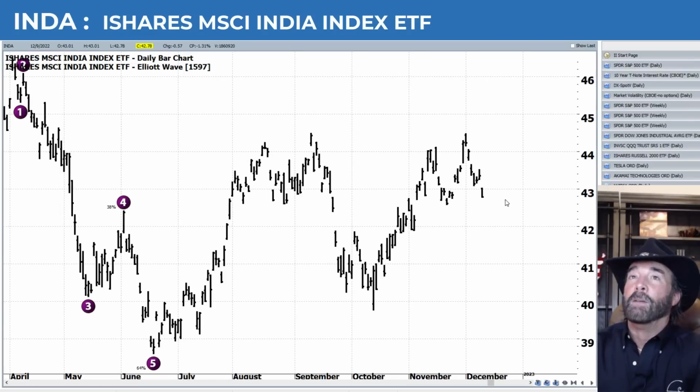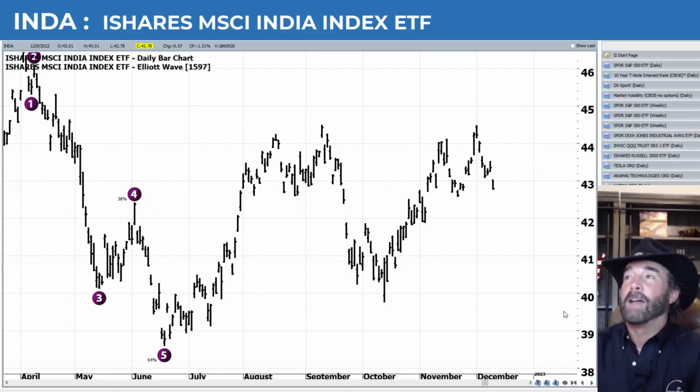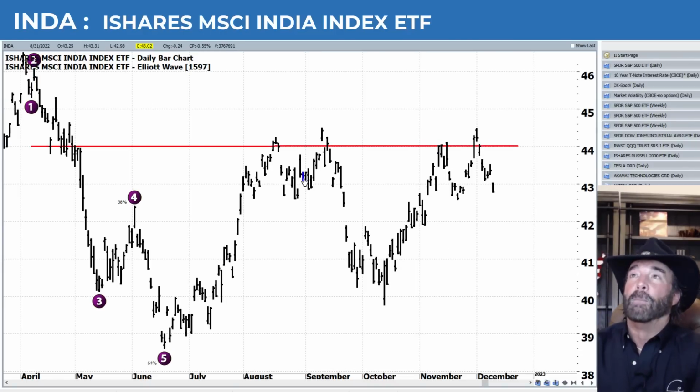Looking at India, moving to the upside. The wave 4 finished less than 100%. You go back to the previous 4. We did that. So then you start looking at, all right, well, where do we go from support resistance? 44 was resistance. Boom, boom, boom. 4 times we've hit 44 and backed off.